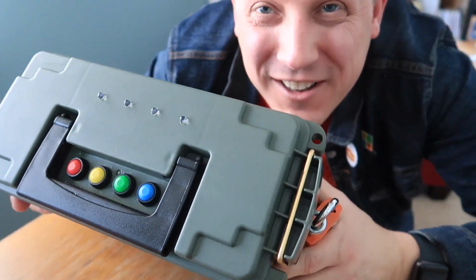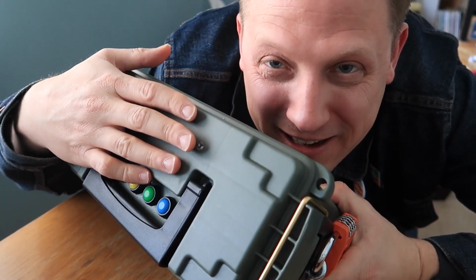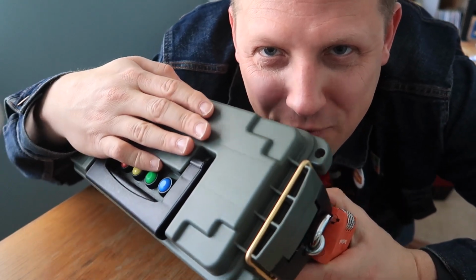Got it. Took me many, many times. All right, right now it is revealing the padlock code with some beeping and some lights. And I think I did the counting. Let's see if we can get it open. All right, moment of truth. Got it. It's open.